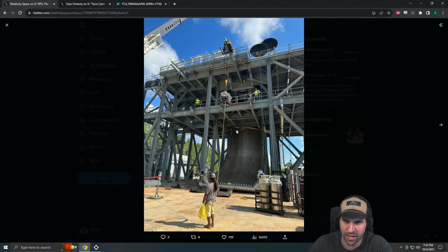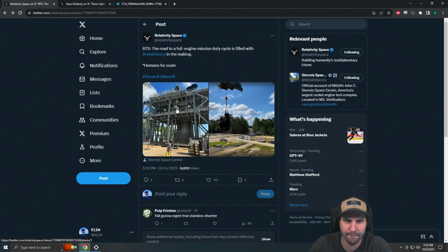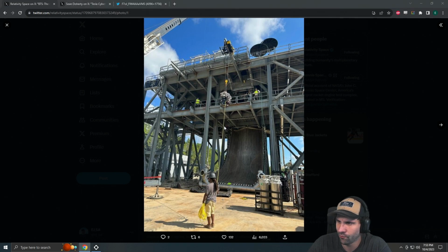Yeah, this is a twin cell test stand. There's going to be another one, another diverter right there, I think, if I saw the plans correctly. Cool. The road to a full engine mission duty cycle is filled with new history in the making. Humans for scale. Yeah, it's pretty cool.